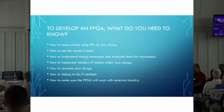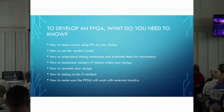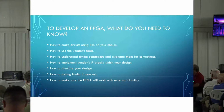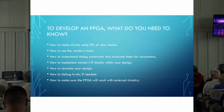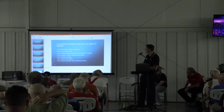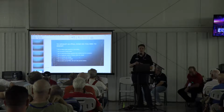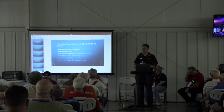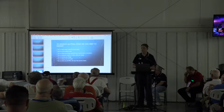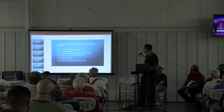Simulation can't capture everything, but it can capture almost everything. Correct me if I'm wrong, or prove me wrong. You need to know how to debug in situ. So if you do have a problem, there are what are called virtual logic analyzers, so you can tap certain nets inside of your design, put it in the board, run it however it's breaking, and get some debug information. That is more of a siren song than anything. Yes, it works. Yes, you can debug with it. But depending on it in a real situation means you could be getting somewhat desperate.